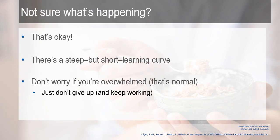So, if you're not sure what's happening, that's okay. There's a steep but short learning curve. Don't worry if you're overwhelmed, that's actually normal. Just don't give up. Keep working, work through this. By the end of the semester, it'll make sense. Isn't that funny? By the end of the semester, it'll make sense. If you have any questions, definitely let me know.